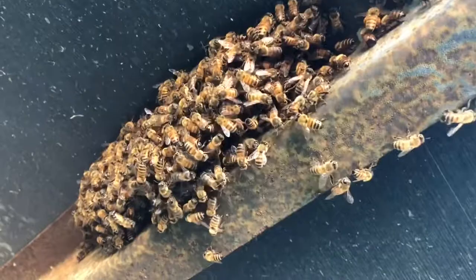So I'm just gonna take a little picture, show you where we're going. Right underneath there, there's a little swarm. They're not bad, but we're gonna catch them out of there. Hopefully we'll find that queen underneath there when we're under there. There's those girls. I'm gonna get the bee vac back, start sucking them up.